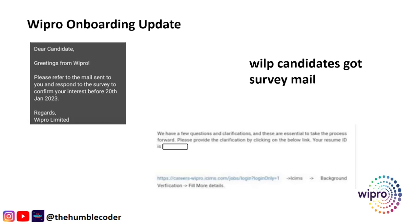So guys, this is not for Turbo and Elite. To keep you updated, Turbo and Elite candidates have not got any updates in the past month. There was only one update, at the end of December some Elite candidates were onboarded, and after that there is no update from them.